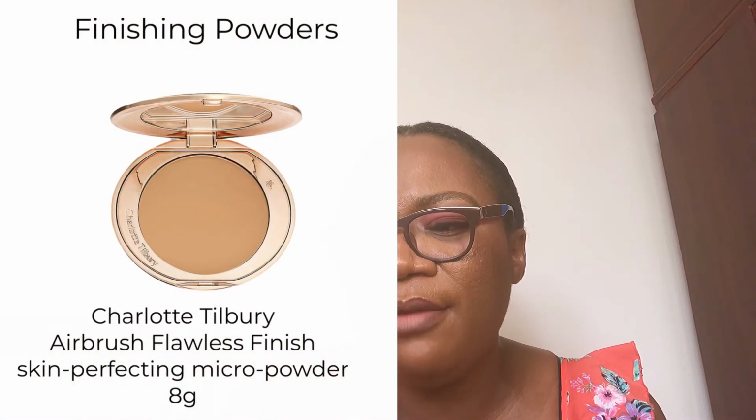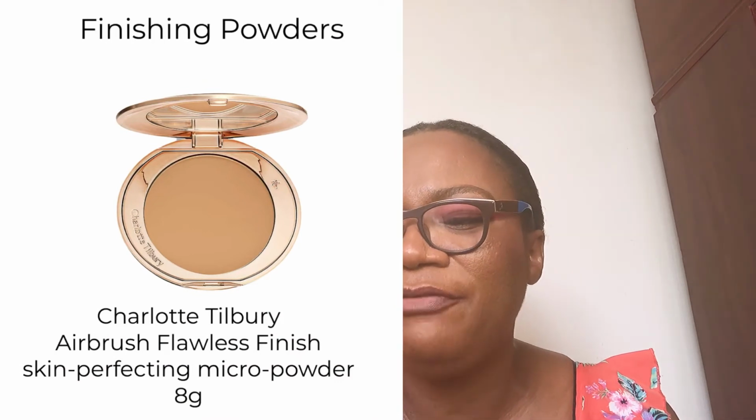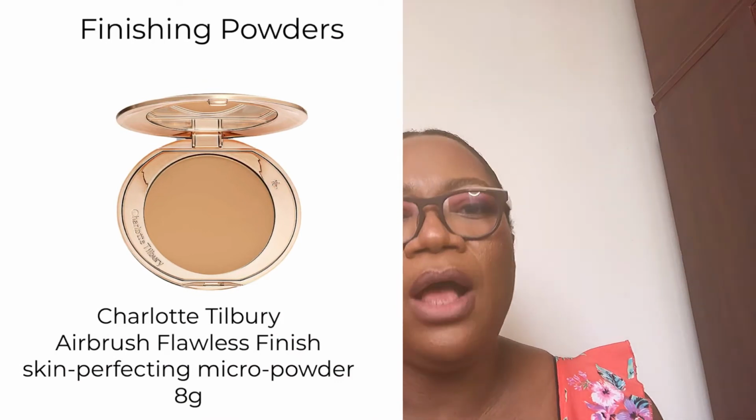Finishing powders are very good. They're very fine. It's always good to go for one that is finely milled, if that's the right word. They're so fine and very close to the skin when it comes to the quality of the powder. You don't want something that will stay like chunks on your face. You want something that has a pearlescent kind of finish. And the best one I can recommend to you is the Charlotte Tilbury Airbrush Flawless Finish Skin Perfecting Micro Powder. I'll recommend that to you.